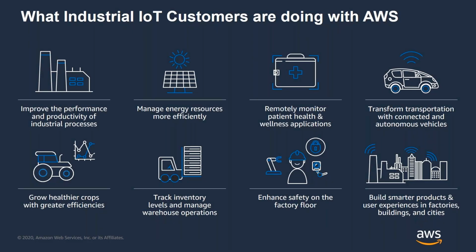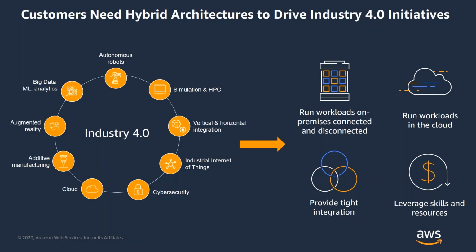And what are IoT industrial customers doing with AWS? Well, we see customers doing a lot in factories to improve the performance of productivity and industrial processes, remotely monitoring patient health and wellness applications, tracking inventory levels and managing warehouse operations, and much more. And then in Industry 4.0, which is Industry 3.0 with a lot of intelligence added to it, we see customers adding big data and machine learning analytics to their premises, augmented reality, cloud capabilities, additive manufacturing, all integrated with offline capabilities, either in the cloud or in a data center somewhere. And they also want to leverage skills and resources that they already have and not have to think of entirely new application development approaches.